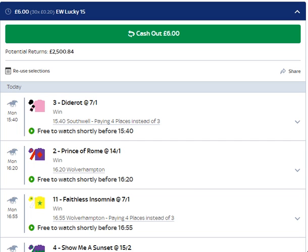So the first selection is Diderot at 7-1 in the 340 at Southwell, paying 4 places instead of 3. If this was fully fit, this has run well fresh in the past, and if it's fit, I can't see it coming out of the first 4, but who knows.